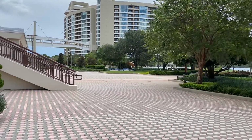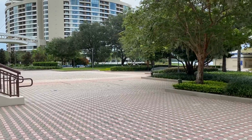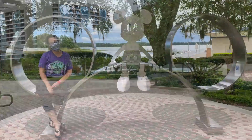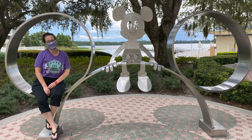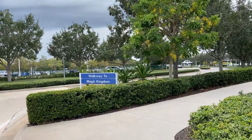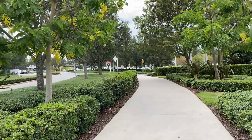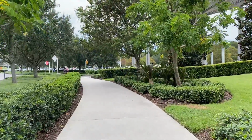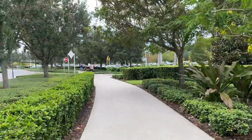You see that? And that metallic structure right there is a great photo op for anybody who just happens to be here and wants a cute pic. So one of the biggest perks of staying at the Contemporary is the ability to walk to Magic Kingdom and not have to worry about parking and boats and monorails and buses and all that kind of stuff. So we are headed that way and we'll be going through security next.